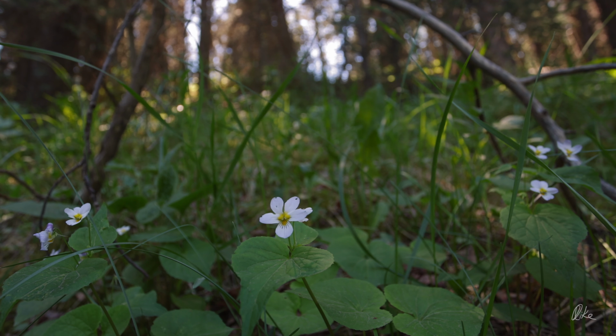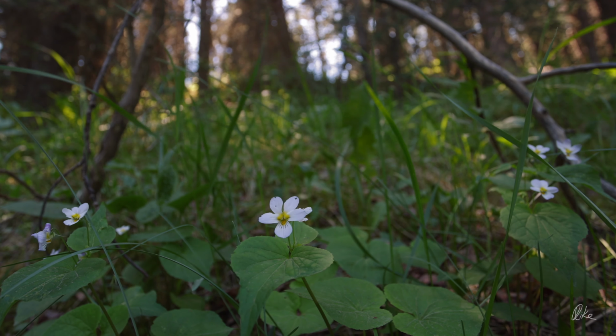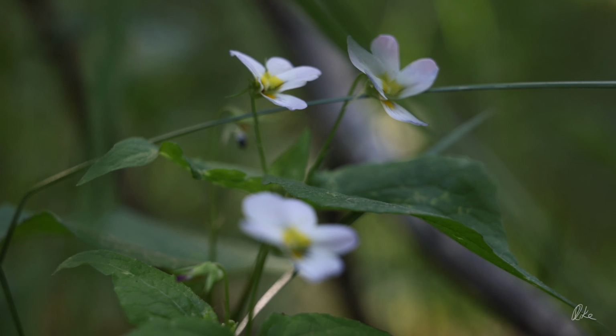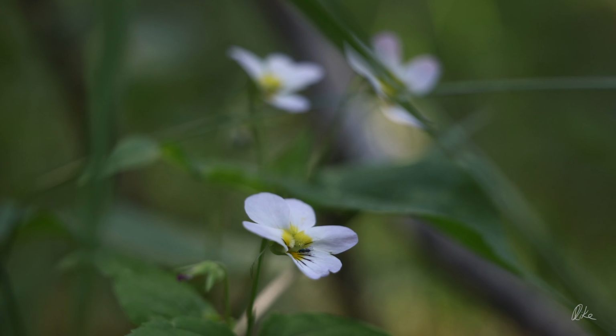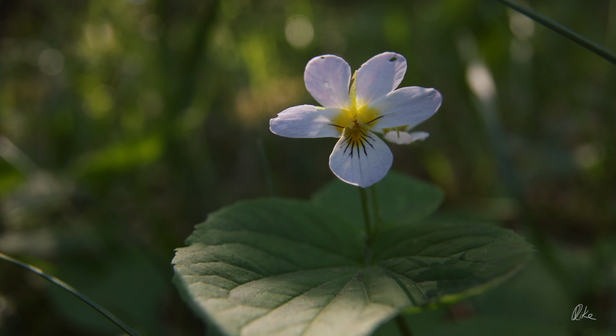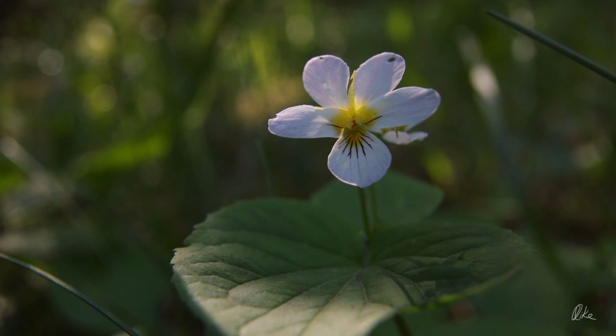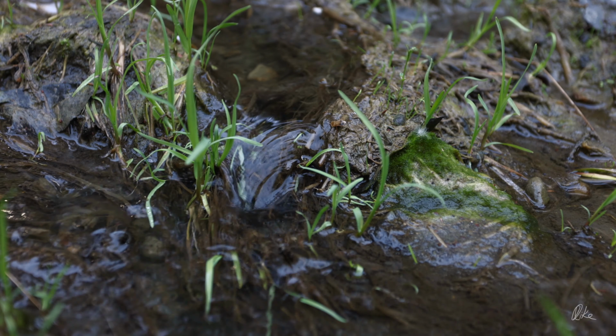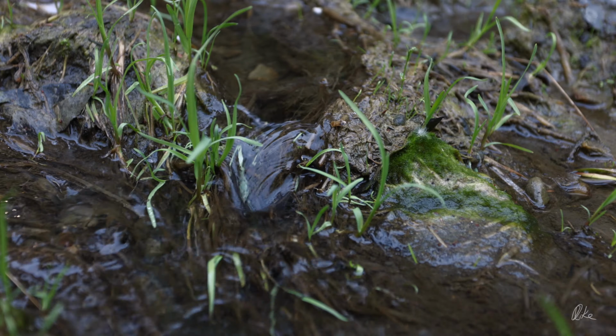There's quite a bunch of them, these little fingernail-sized Canada violets. They like it here in the forest where it's cool and damp. And a little splash of sunshine doesn't hurt either. Close to the violets there was a little spring-fed creek running. There was barely enough water to keep the ground muddy.